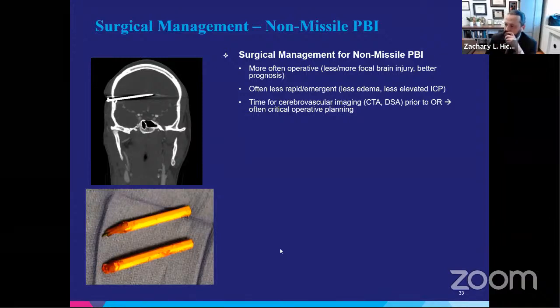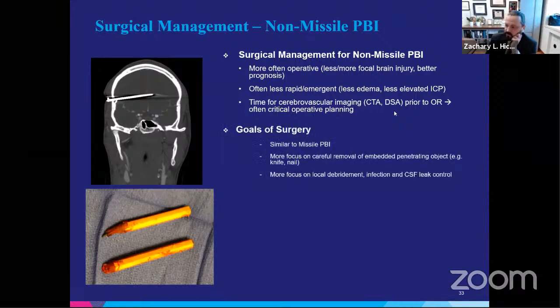There is often less rapid emergent ICP elevation, as I mentioned, and therefore more time for preoperative planning, preoperative imaging, particularly more time to get vascular imaging, particularly cerebral angiogram. Your goals of surgery are somewhat similar, but there's really more of a focus on removal of the embedded penetrating object in a safe manner, and more focused on local debridement and infection control and CSF leak repair.